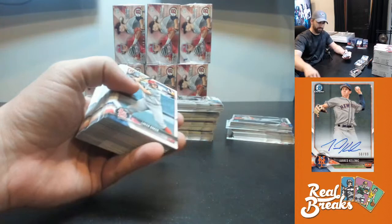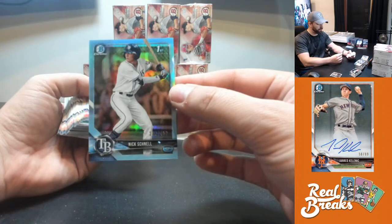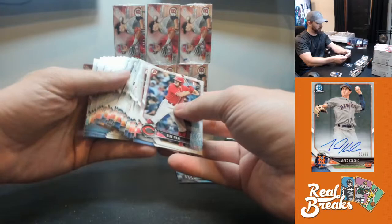All right, I'm going to be ripping through these base pretty quickly. So we're peeling off paper, going to the chrome. We've opened truckloads of this stuff, so we know where everything is. So we're going right to it. There's a Nick Schnell out of 402 for the Rays. We're going right past all of that base stuff. The autographs are upside down, so those are easy to spot. And the color is pretty easy as well.